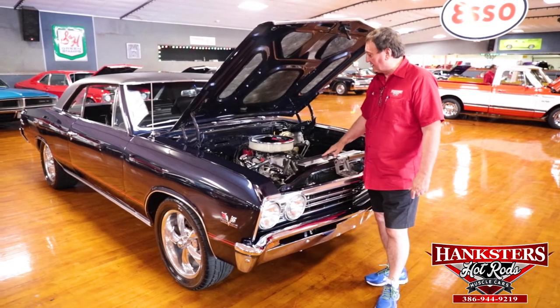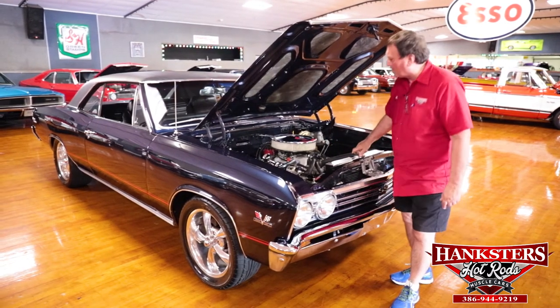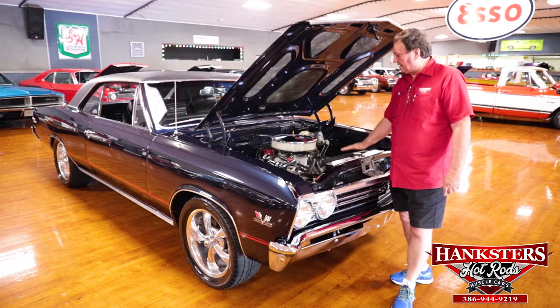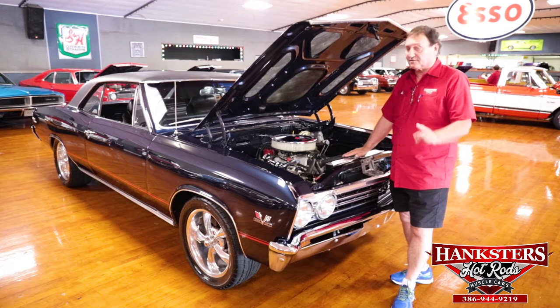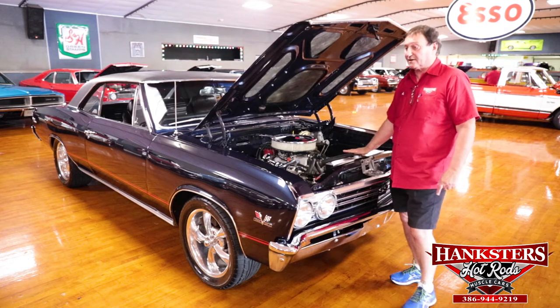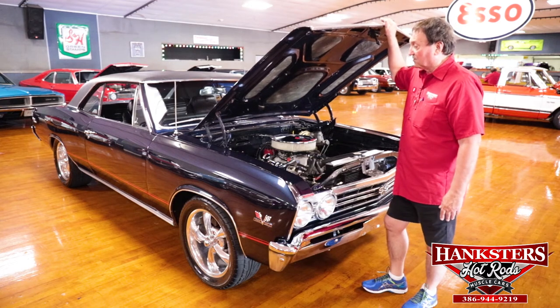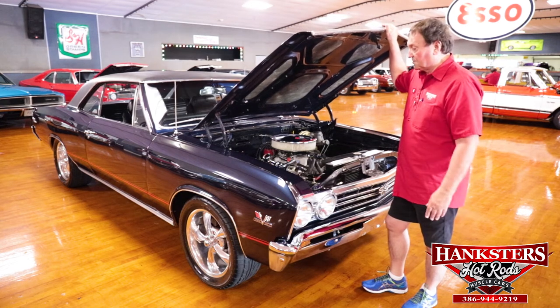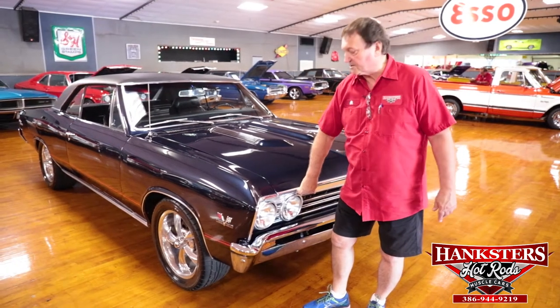Has an aluminum Brock intake manifold with it. Carter AFB carburetor. But the car is just a real 138 code Super Sport 1967, the most desirable year that there is. A lot of guys like 70s. 67 is probably the most desirable of any of the Chevelle years.